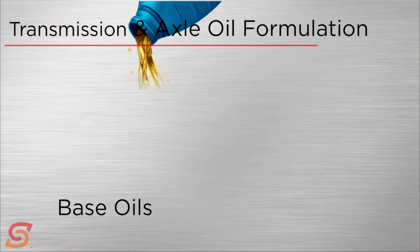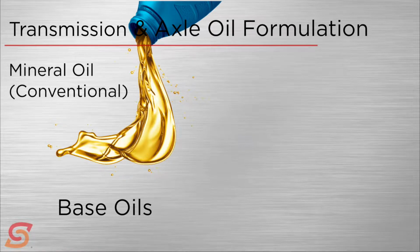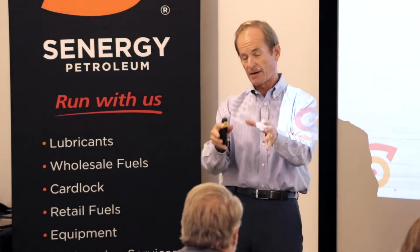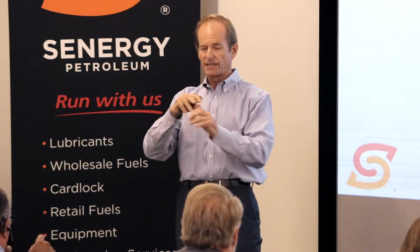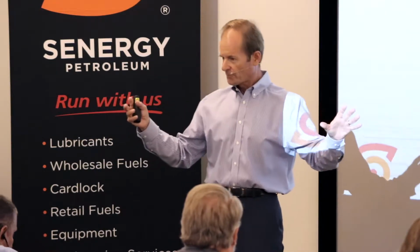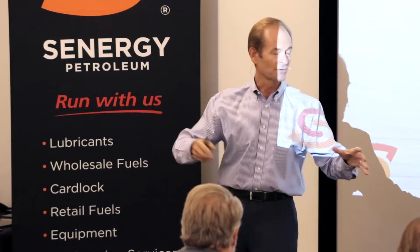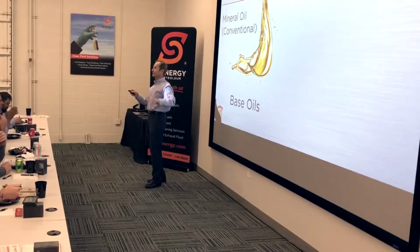And talking about base oils, the main body of this stuff, you can divide this into two categories. The first one of those two categories is the mineral oils. This is the stuff that came out of the ground, went through a refinery, they kept the heavy stuff, and then they cleaned it up real good and cleaned it up again. And that's another 4-hour presentation on how you make base oils. So that's a mineral oil or conventional base oil.